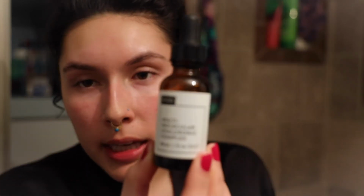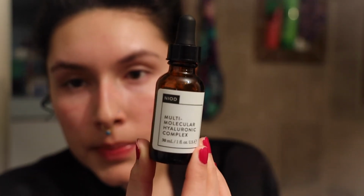So if you get really large molecules of hyaluronic acid, it's really only penetrating more surface level, as opposed to if you get a good mix of very small molecules and larger ones, it goes deeper, and it's just all around more effective. So with that being said, I treated myself to this NIOD multimolecular hyaluronic acid complex.